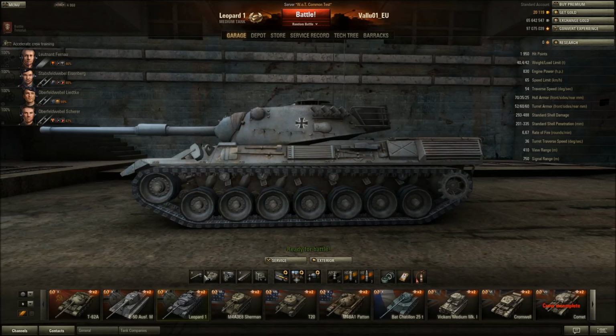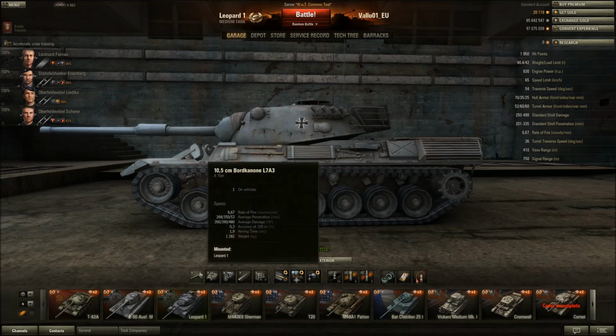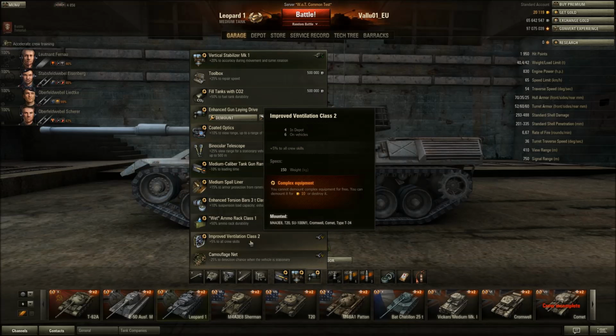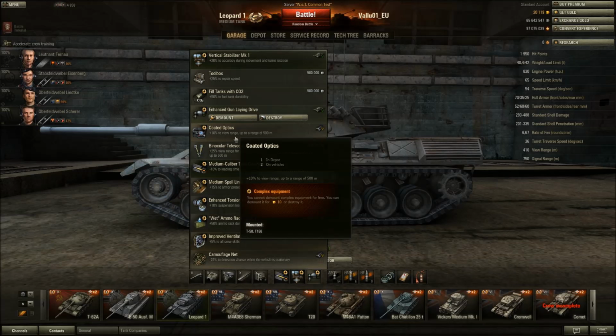But for the Leopard, I might actually change the enhanced gunnery drive for something else because the aiming speed is so amazing already. It doesn't benefit you as much as in other tanks. So you might go with improved ventilation, for example. Never a bad idea. Coated optics might work also, because the Leopard has good view range and it is, as I said, the most mobile tier 10 medium there is.